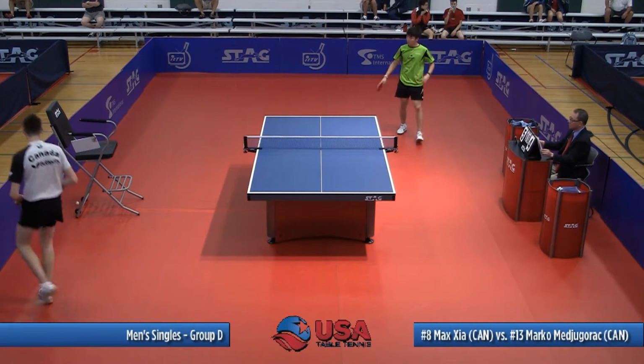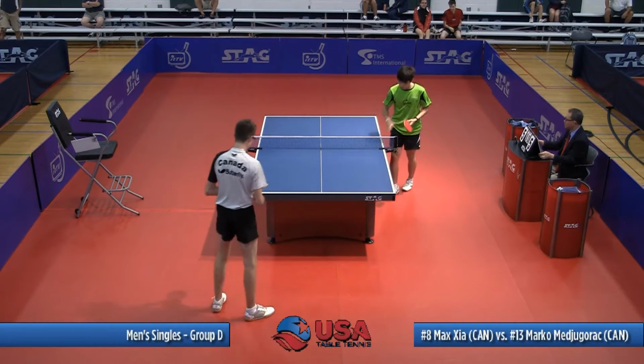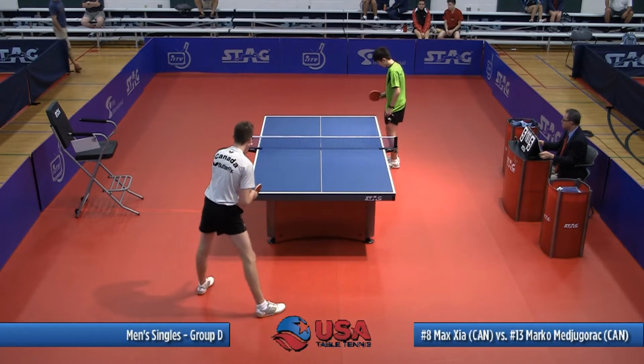Wow, what a rally. Marko puts it in robo-pong mode there. This is 3 or 4 consecutive loop drives to win the point. Score is now 5-5, game one.